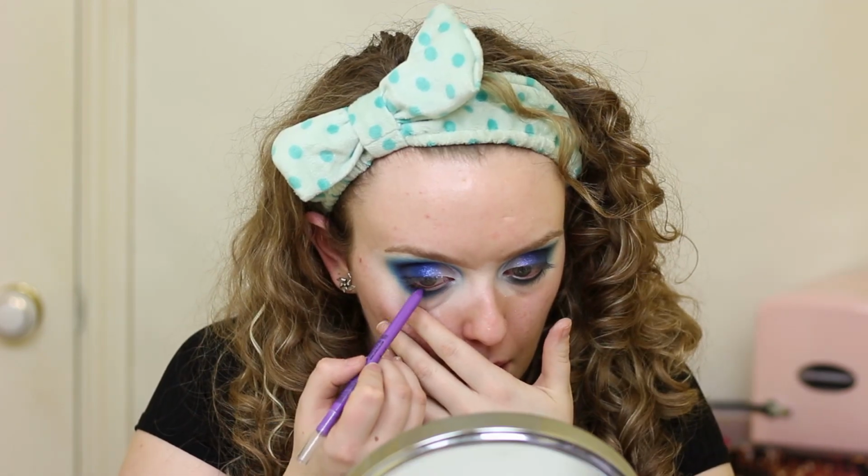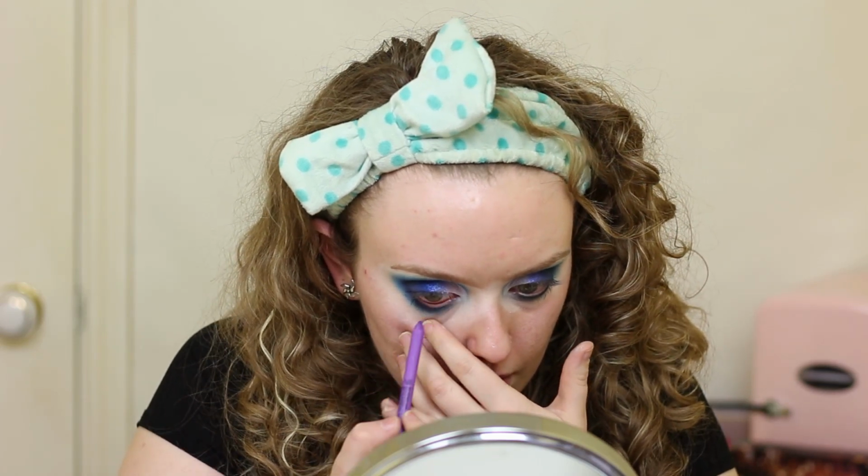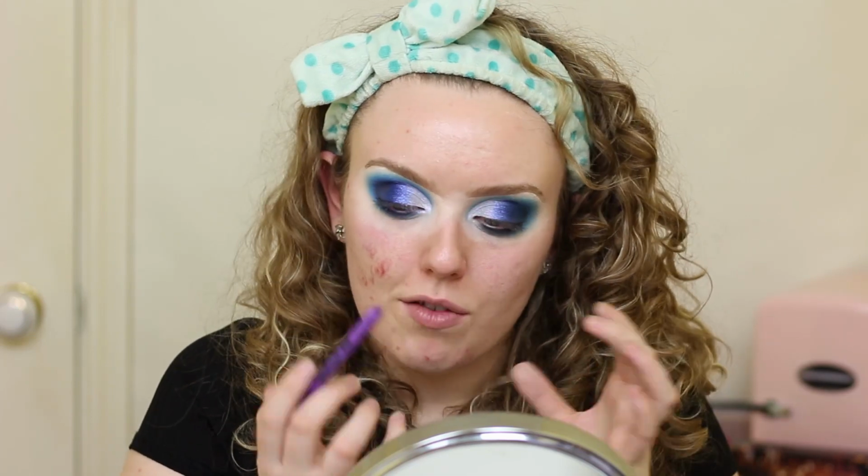In the waterline it looks like they've used some sort of purple, so I'm going to go in with my LA Girl Shockwave Neon Eyeliner in the shade Vivid, just on my waterline. Man, this isn't very vivid, is it? This isn't my favourite of these eyeliners. I feel like I've had more success with the other ones so far.